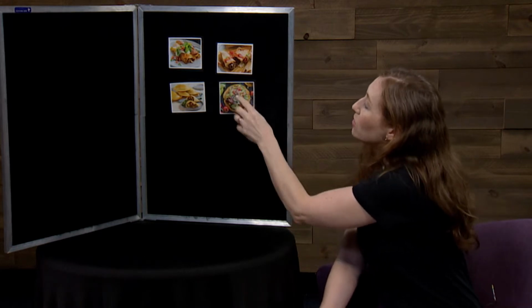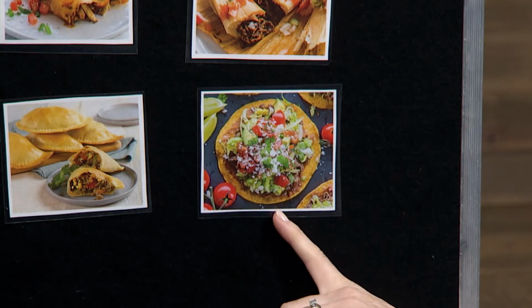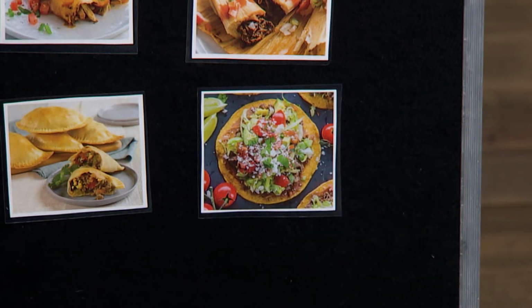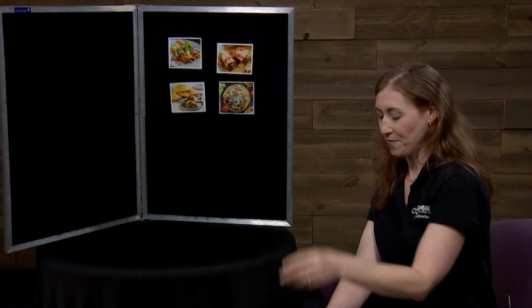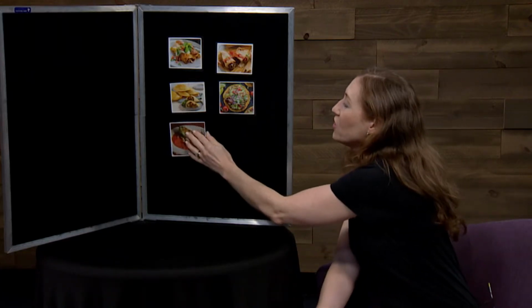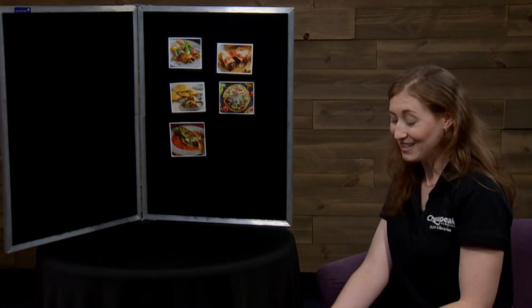This is a tostada. It's kind of like a flat taco that you don't roll up. So we've got a tortilla on the bottom and it is covered with all kinds of yummy toppings. And that is a tamale. This is a chile relleno. It has cheese inside of it and is covered in a sauce. Some people think it's a little spicy, so you may not have eaten that before, but it does look delicious.